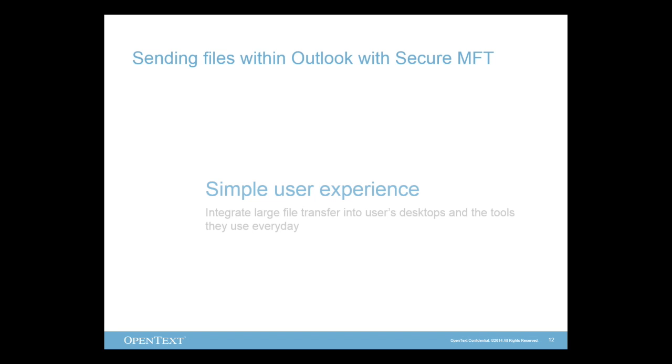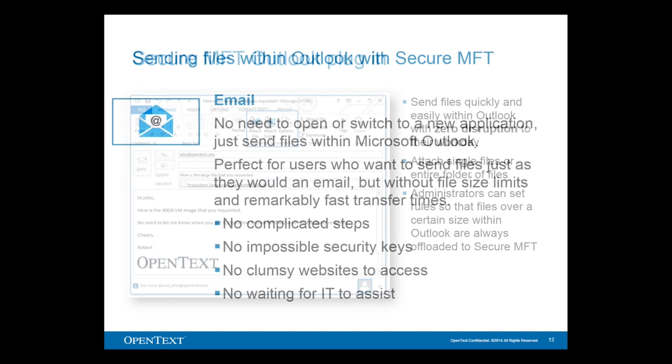But in general, to summarize what I've just said before, I talked about the simplified user experience. Using email is definitely one of the easiest things to do, and if you're already using the RightFax solution, you're probably already exposed to this type of plugin where you can use your email to send faxes. In this case, you can use your Outlook to send extremely large files without having to wait for IT to come to your assistance, without having to remember those awkward FTP passwords and URLs and things like that.